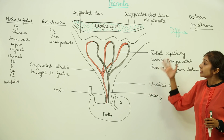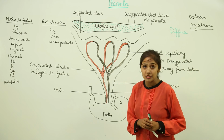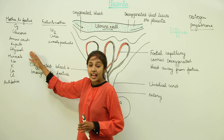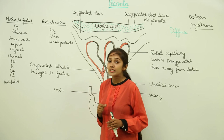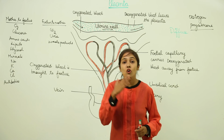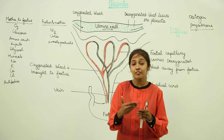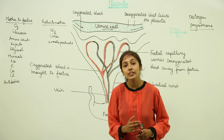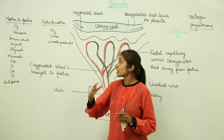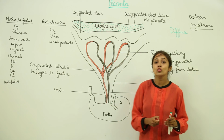This is how the placenta forms a connecting link between the growing fetus and the mother. I have told you what the placenta brings to the fetus and what it takes away from the fetus, as the fetus has its own needs. It needs food and oxygen, but it does not need CO2, urea, or waste products, so it needs to get rid of them. This tissue, the placenta, forming a connecting link, is very important for the proper growth and development of the fetus.